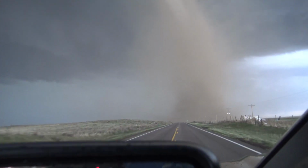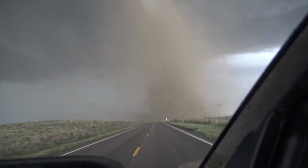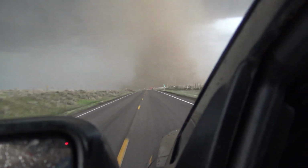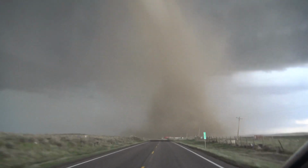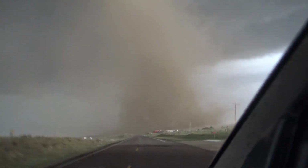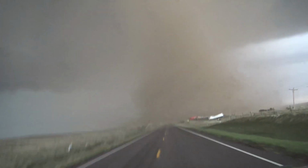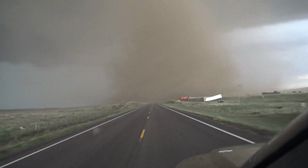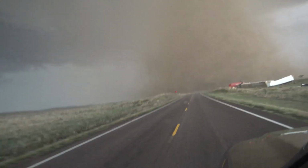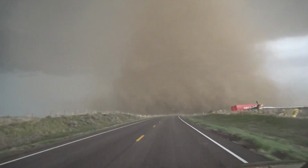See how it's wobbling too? It's going north, but it's kind of snaking a little bit, going back and forth. You don't have to worry about traffic out there this close either. Somebody's coming through there, that's not good. This is in eastern Colorado near the town of Ray, near the Kansas-Colorado border.